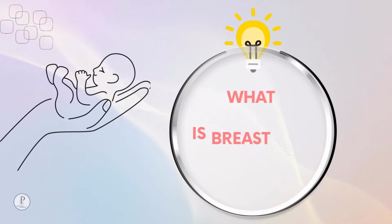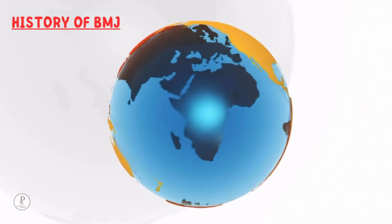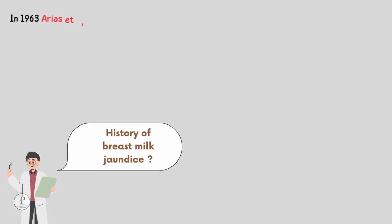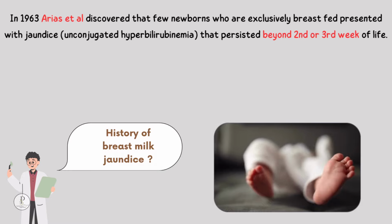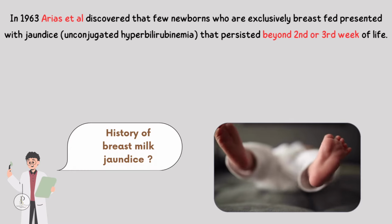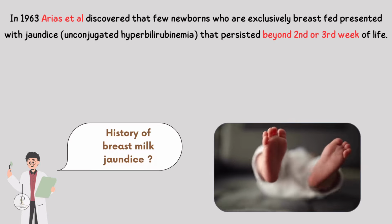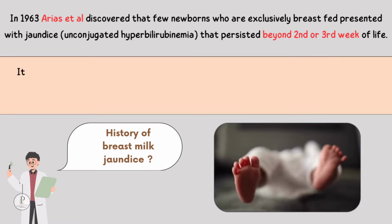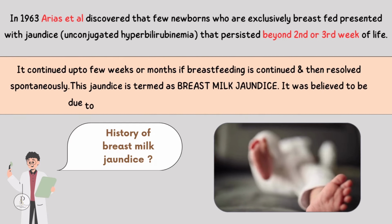Let's discuss breast milk jaundice. History of breast milk jaundice. In the year 1963, Arias et al. discovered a condition where a few newborns who are exclusively breastfed presented with jaundice or unconjugated hyperbilirubinemia, which continued beyond the second or third week of life. It persisted up to a few weeks or months if breastfeeding is continued and then resolved spontaneously.